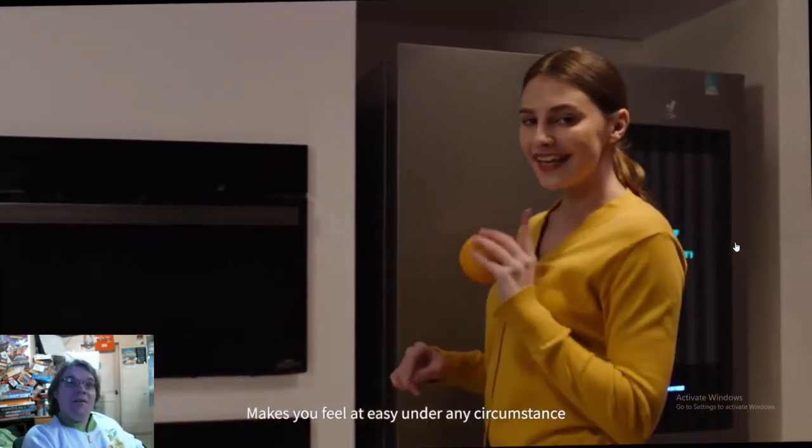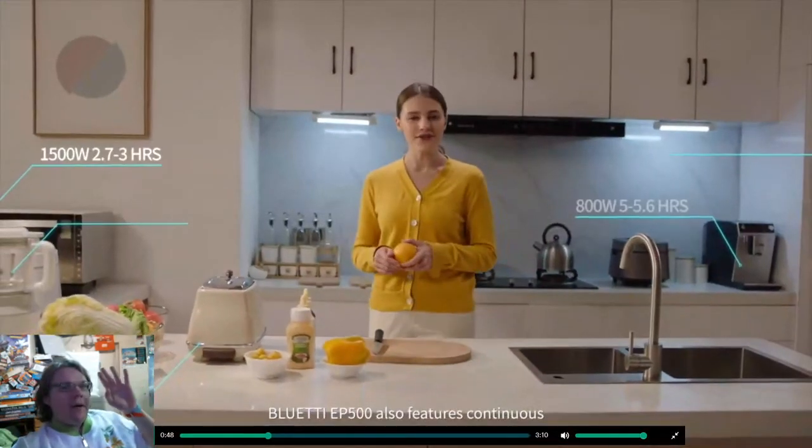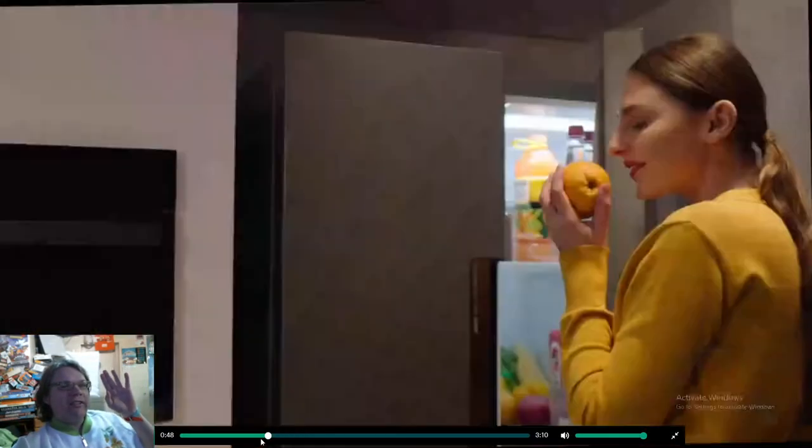Makes you feel at ease under any circumstance. BLUETTI EP500.